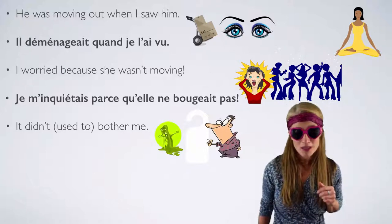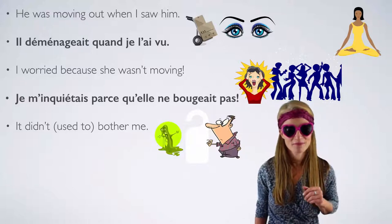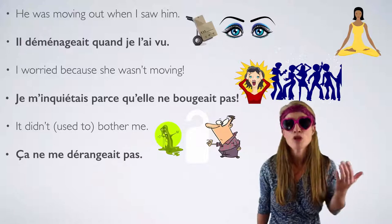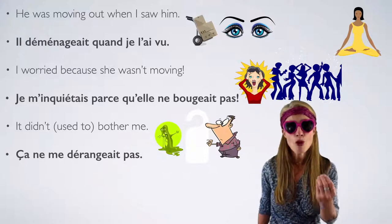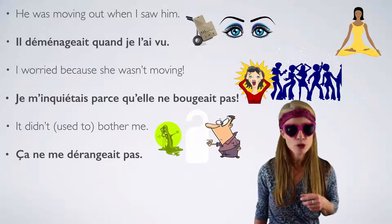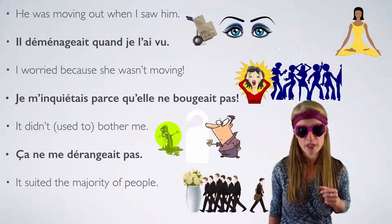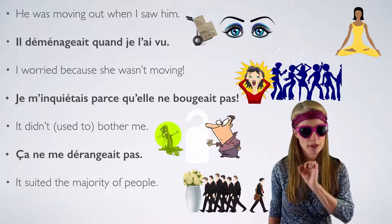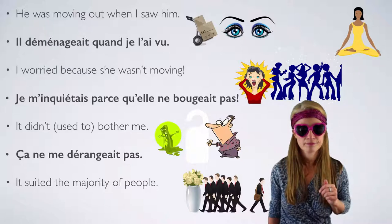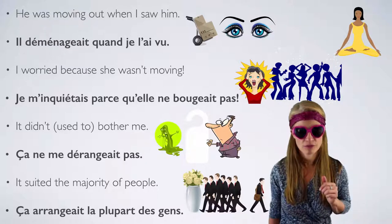It didn't bother me. If you're implying it didn't used to bother me, we need the imperfect. Ça ne me dérangeait pas. Ça ne me dérangeait pas. You might drop the ne. Ça me dérangeait pas. It suited the majority of people. They would say the most part. Ça arrangeait la plupart des gens.